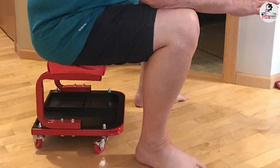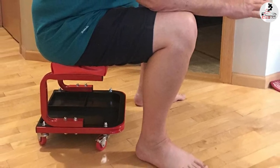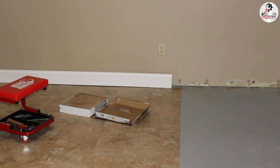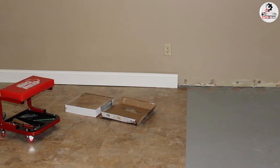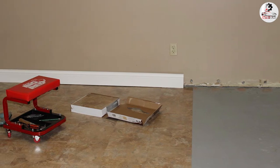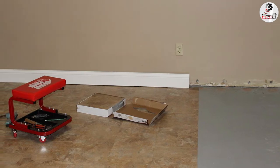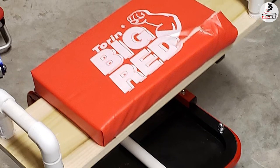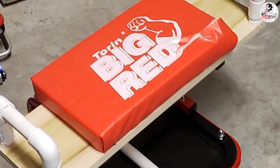However, unlike the WEN creeper seat, the Big Red TR6300 does not have any seat height adjustment functionality, a factor that limits this creeper seat's versatility. However, no hydraulic cylinder also prevents the risk of leaks. So yes, it has a fixed height, but it will last you for decades. And it's also almost half the previous one's price, that's not to neglect.